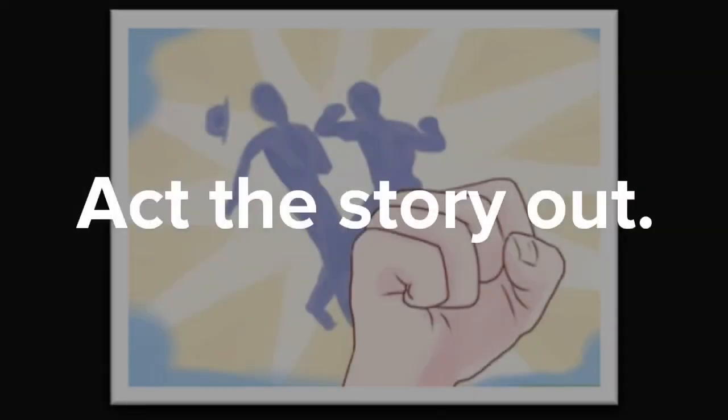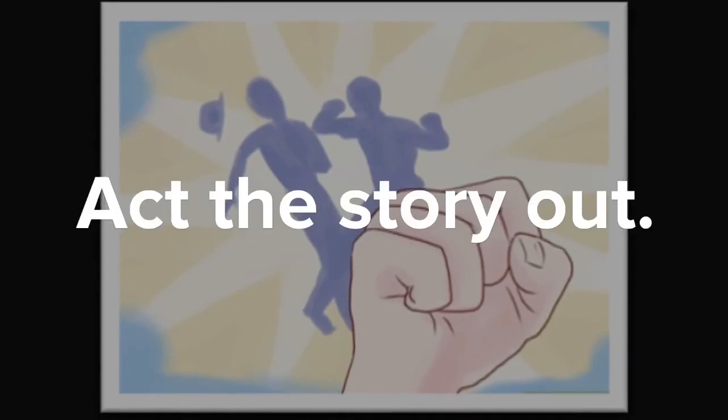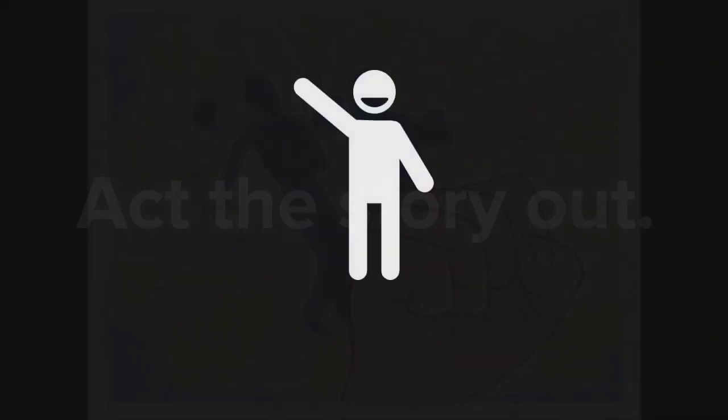And the last, but what I think is the most effective thing you can do, is to act out the story. If you can, move your whole body to act out the story. You don't have to reenact every motion, but use your body at key points in the story to direct the listener's attention to that point.